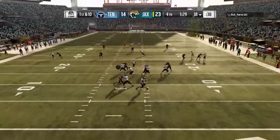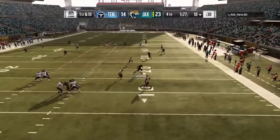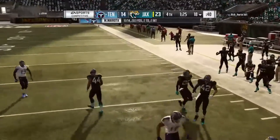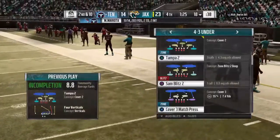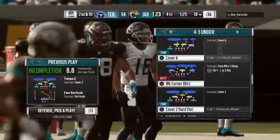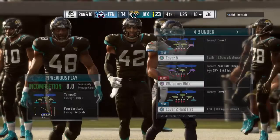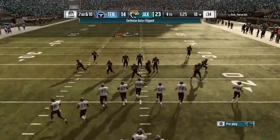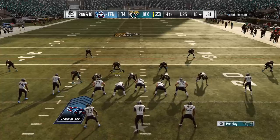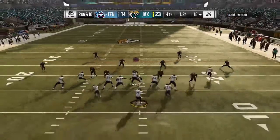Now Mariota. Flush to his right. He's going to let it fly. And it pops free. The collision there jarred the ball loose and brings up second down. This defense was definitely alert to the possibility of the deep ball, and they were more than ready for it. They've got the lead, fourth quarter. Maybe can expect more passes like that downfield.